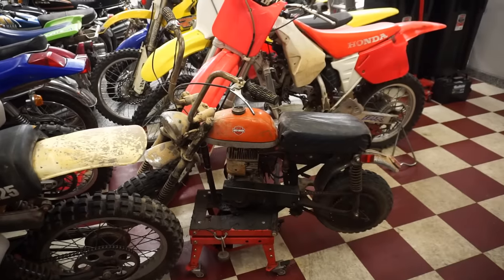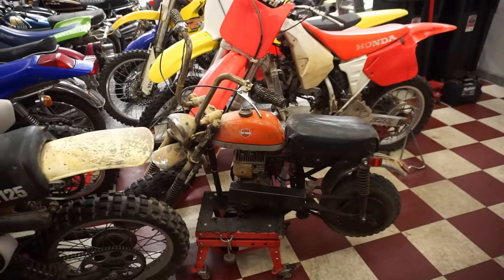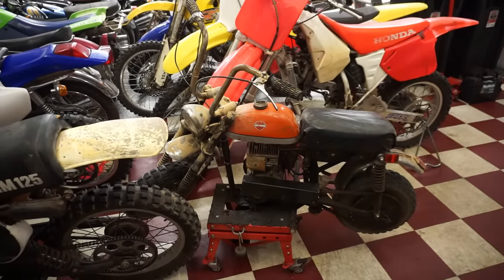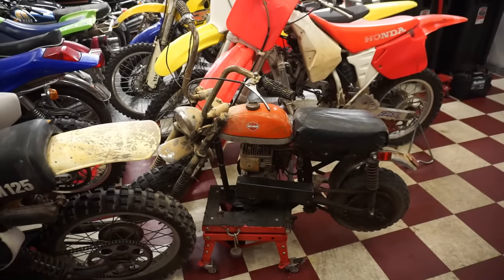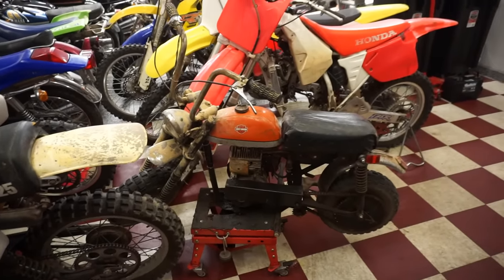I cleaned that out like 4 times. It's getting fuel, the proper fuel amount. So I'm kind of stumped on this one. I thought it would be for sure the valves, but that didn't really seem to help. It still has like zero power. So not really sure what's going on, but yeah, hope you guys enjoyed.